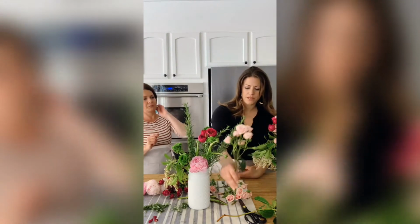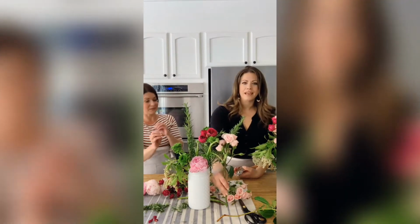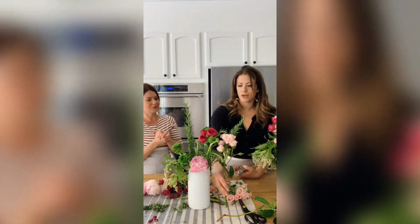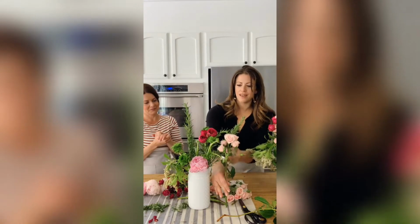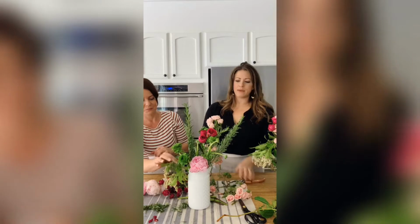So I don't know if this is right or wrong, but I always just kind of set the flower to the table or whatever I'm working on so I can kind of see and gauge, like, I've got a couple more inches to cut or whatever it may be. Perfect. As my own visual.